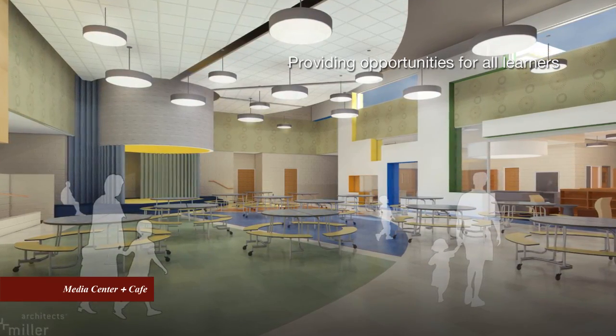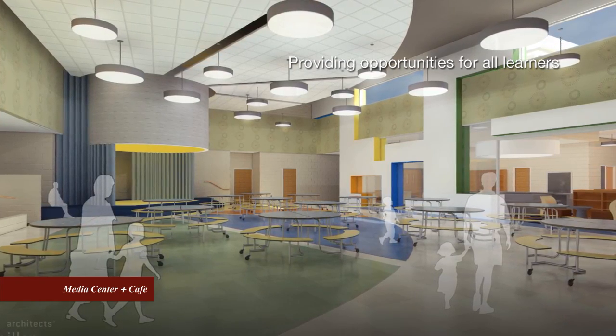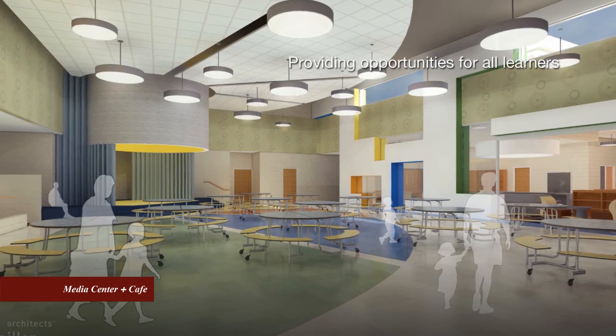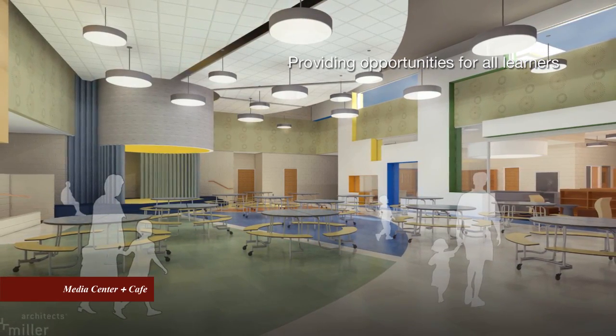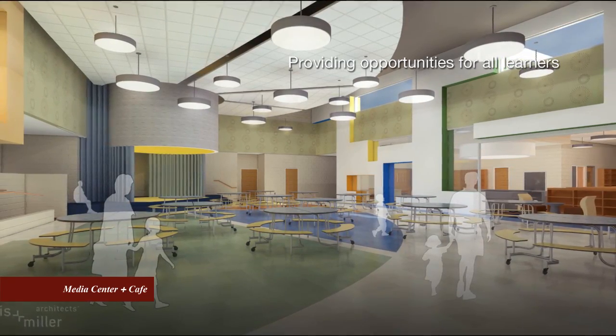You can also see a nice little stage that has a curtain that can go around it, and just a real nice place for the kids to be. And the kitchen actually connects to both the schools, so that there's a separate serving space for the middle school and also for the elementary school.